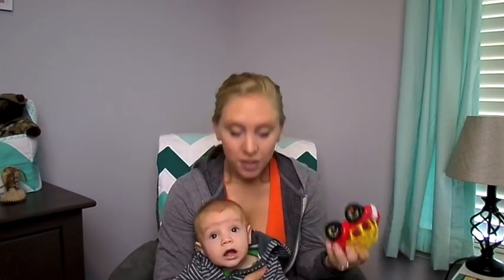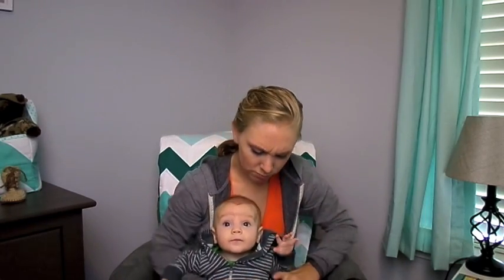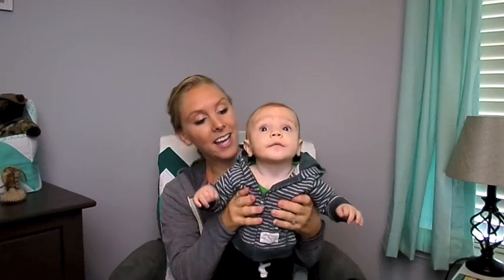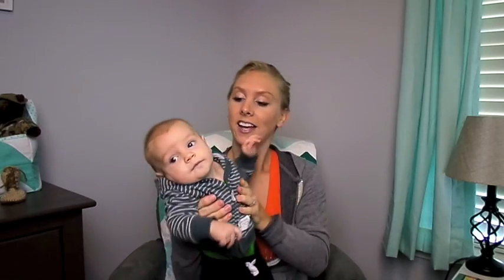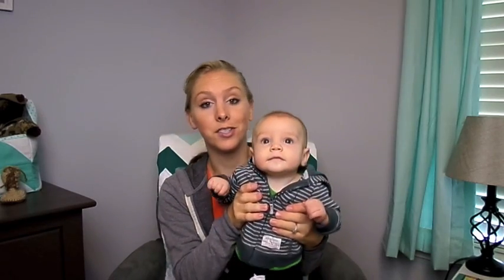I have no idea. So, let's first start with some of his statistics from his doctor's appointment, because we just went to that about a week ago now? Not even quite. But yeah, to start off, he was right at about 15 pounds, which is light. He's in the 5th percentile for weight. But the doctor's not worried. She says that he's looking great and healthy and wonderful.